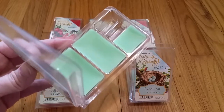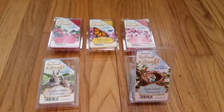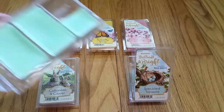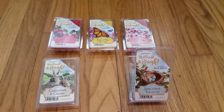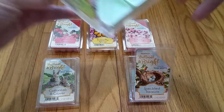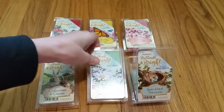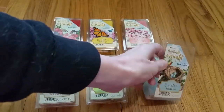And the throw is strong, like 3.5 out of 5. I really like this one. I guess it's a little bit perfumey, but it's watery also, like a sweet watery scent. It's really, really nice.